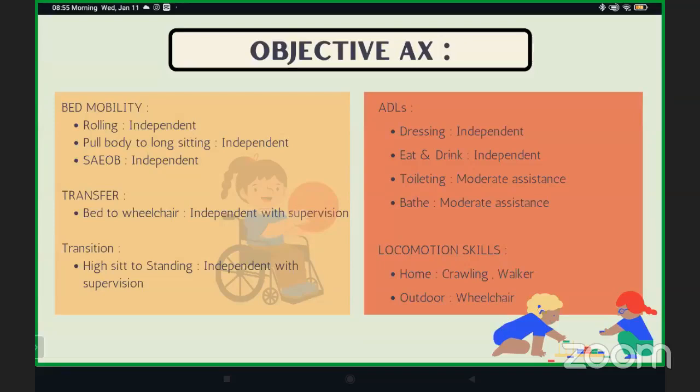And then for the bed mobility, patient able to roll independently, go from lying to long sitting independently, and also sit on the edge of the bed independently. Transferring from bed to wheelchair and also wheelchair to bed, patient able to do independently but with supervision. And transition from high sitting to standing, patient also able to do independently. And for activities of daily living, dressing, patient able to do shirts much faster than trousers. Eat and drink independently. Toilet and bath need moderate assistance.